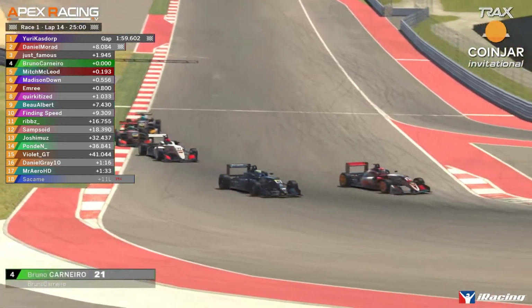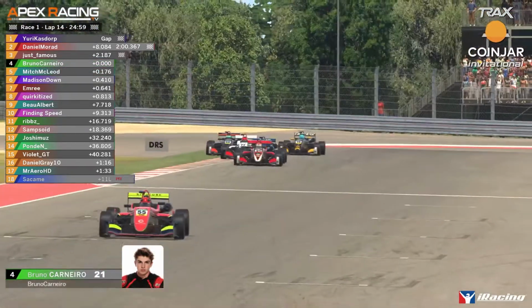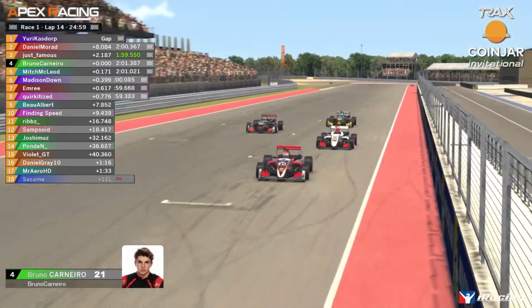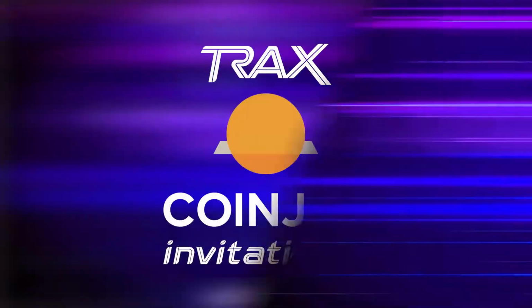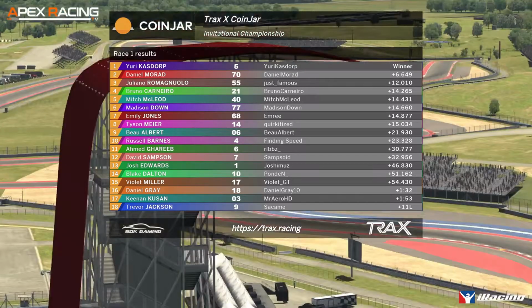Oh, but I spoke a little bit quickly as Bruno dives it into the last corner. Great pass. Great pass. Look at this battle right now. It was Bruno Carniero who claimed fourth place, but it was YuriKasdorp who claimed the race one win for the second week in a row, converting a pole position with some absolutely dominant pace. YuriKasdorp, your winner, who will start at the back of race number 2.